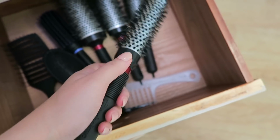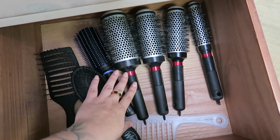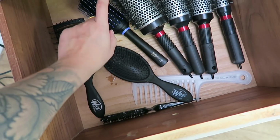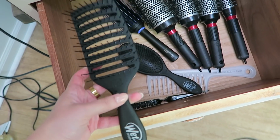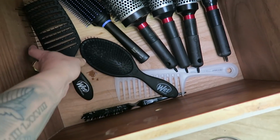So I have all different sizes. Of course, you want to make sure you have tiny ones for shorter hair, a bigger one for really long hair, and then anything in between. This is the only brush from beauty school that I still use. The rest I all bought afterwards. So this is a wet brush, really good for detangling hair, and you can also blow dry with it too because it has these vents in the back.